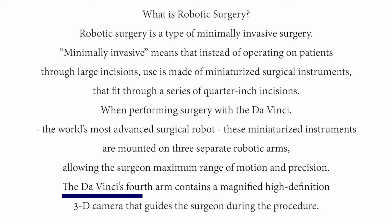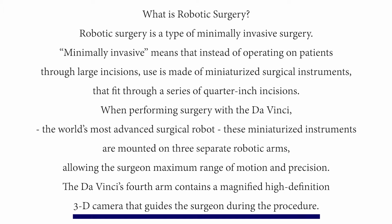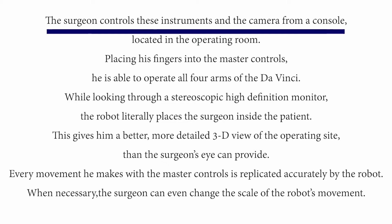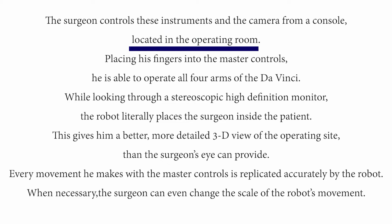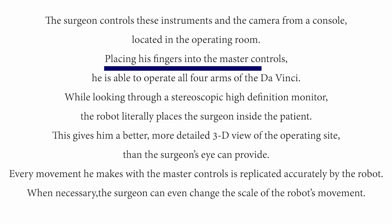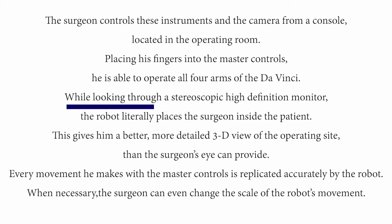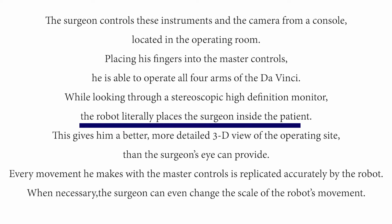The Da Vinci's 4th arm contains a magnified high-definition 3D camera that guides the surgeon during the procedure. The surgeon controls these instruments and the camera from a console located in the operating room. Placing his fingers into the master controls, he is able to operate all four arms of the Da Vinci. While looking through a stereoscopic high-definition monitor, the robot literally places the surgeon inside the patient.